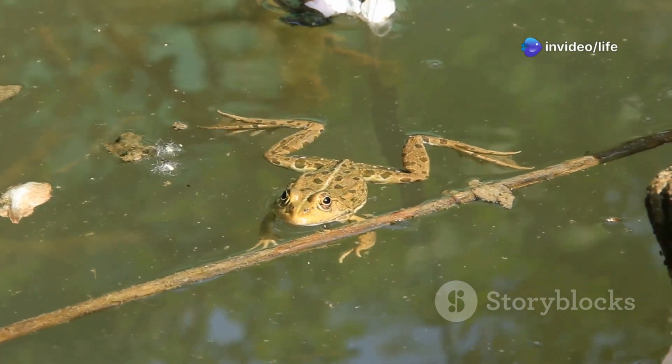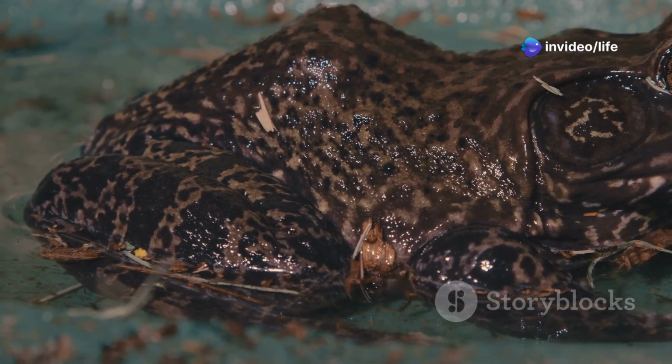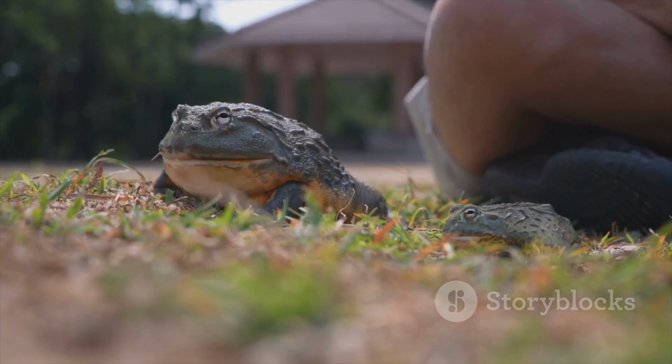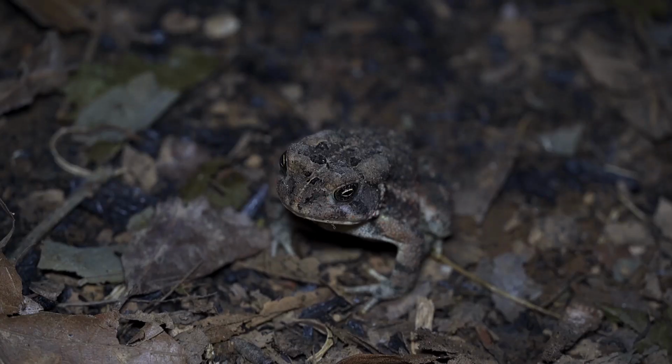So what are these differences we speak of? We will look very closely. We will see how their skin feels different. We will look at the shape of their bodies. Are they long and slim or short and wide?